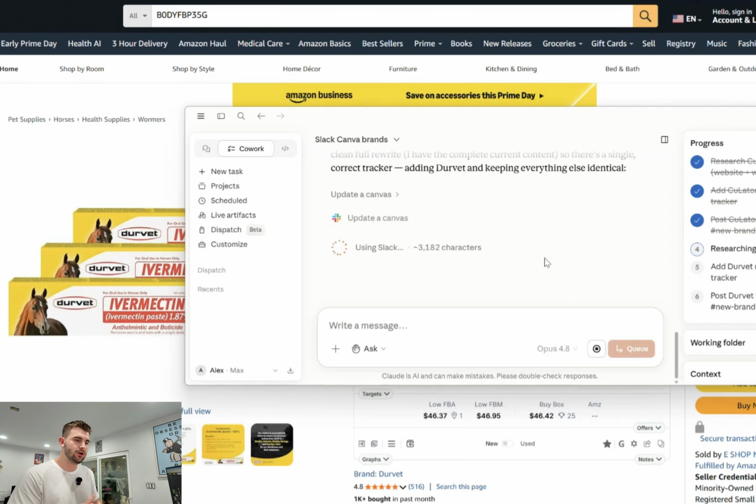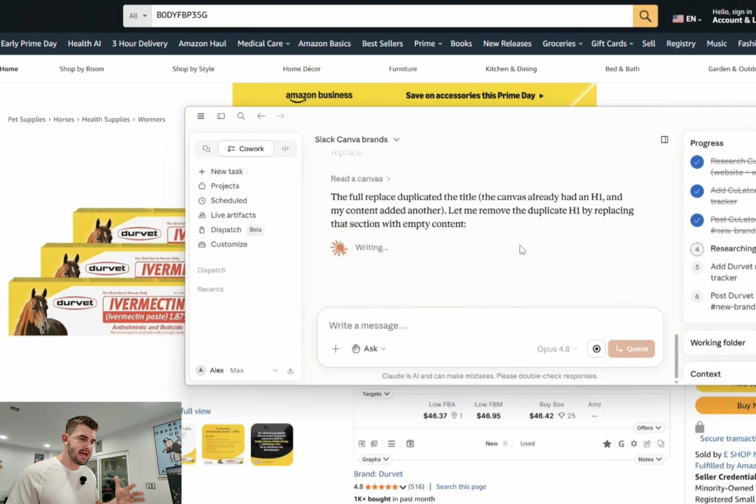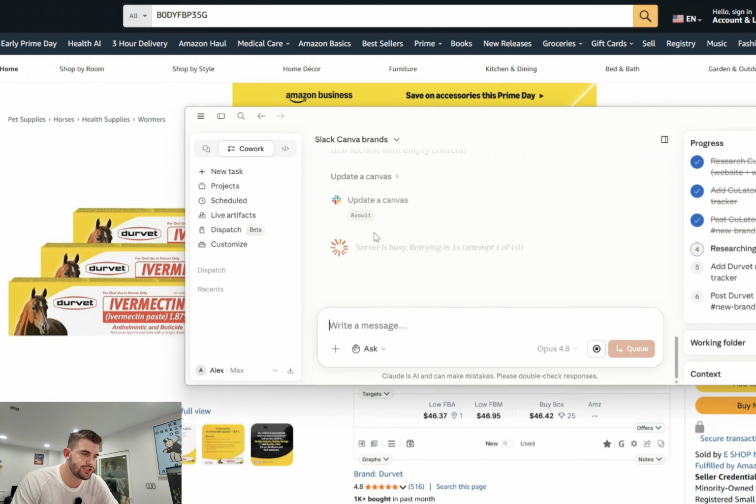So we're going to let this run again, and it's basically going to pull some information on the Dervet brand to see exactly what's going on, and then it's running through our Slack channel to see where it can be implemented and put in. Now again, you can do other things as this is running. For the example, we're just showing you what's going on. As this is loading, you could be focusing on other brands on SmartScout. All right, now it's updating using Slack. And then it's going to create what we call a brand card. So a brand card is for us to reference and basically pull results of what's going on in that situation.